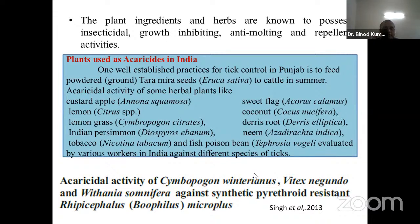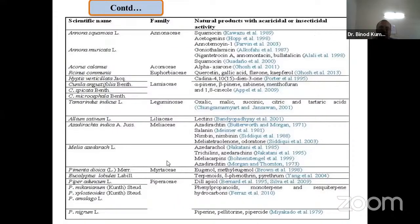They affect animals in both direct and indirect ways, because many parasitic diseases, bacterial, viral, or protozoan parasites, are transmitted by these ticks, and we find this a huge problem. So this research is also focused on that. When I reviewed it, we found the majority of the research is on acaricide control only, phytoacaricides.